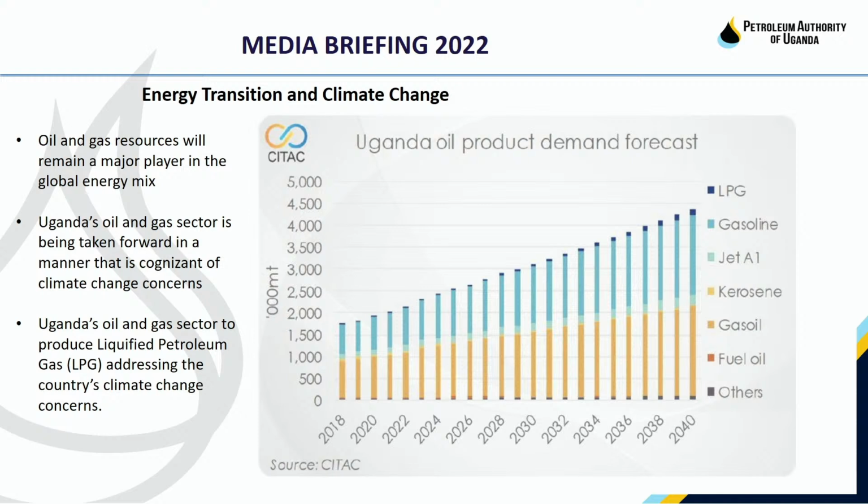This is also important because we need to recognize that renewable energy cannot replace all the things that oil and gas is providing for. You are aware that aspects like tires, plastics, and other petrochemicals cannot be replaced by renewable energy. And so these are going to continue in demand. But that as it is, it's important for you to note that the oil and gas projects in Uganda are also being taken forward in a manner that recognizes the importance of climate change.